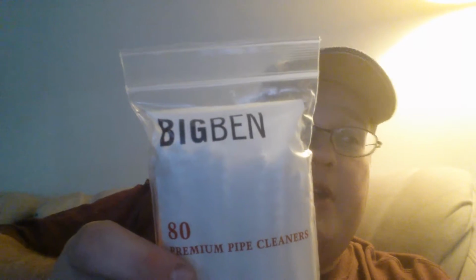But that's what I've been using for the longest time. My father-in-law, who does not smoke a pipe, had to buy some pipe cleaners online. I don't remember what he's using them for, but he smokes cigars now and again. So I think he probably just ordered some when he bought some cigars, and he bought a ton more than he needed, and he gave them to me. And so I've been using the Big Ben cleaners, and they're fantastic.